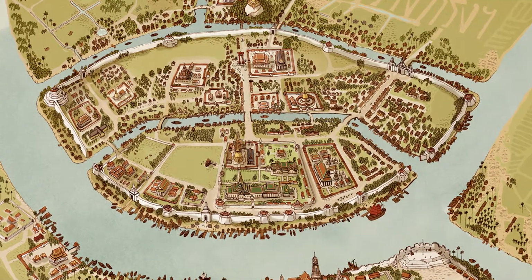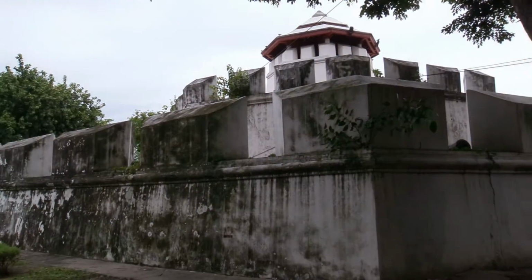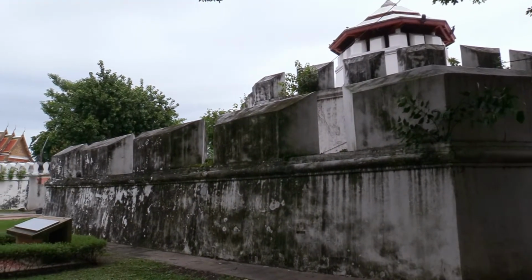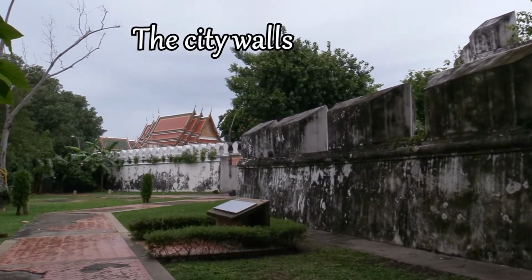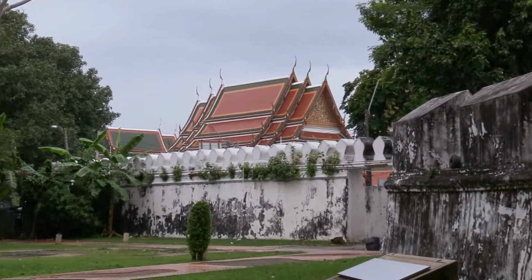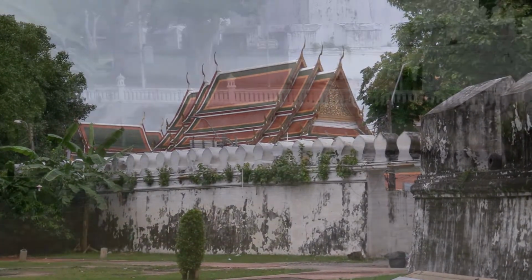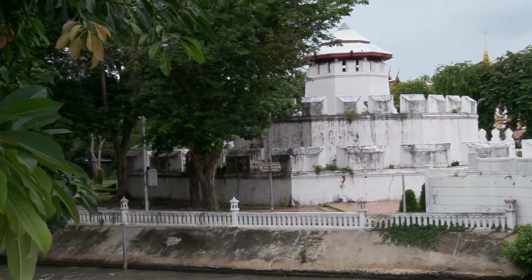The old city of Bangkok was protected by 7-kilometer-long walls provided with towers and gates. It had 14 octagonal bastions like this one, although today only two of them survive. The river in the west and the canals in the east served as defensive moats.